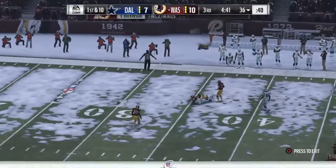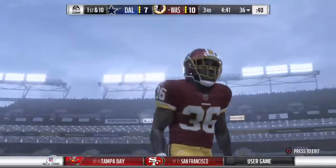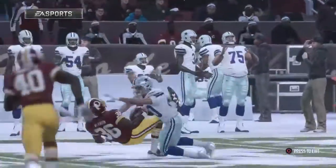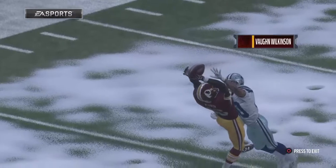Going to be intercepted a 3rd time. Picked off at the 36. Well, this had trouble written all over it from the start. He's got 2 extra defensive backs in the game he's got to deal with. They're in a dime set. So everywhere he's looking, he's seeing a different colored jersey. And sure enough, this one winds up being intercepted.